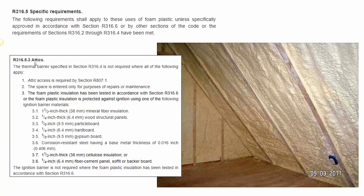Basically, section 5.3 talks about attics, and this says the thermal barrier specified in section 4 is not required where all of the following apply. So section 4 said either drywall or 3/4 inch of wood. And it says in an attic you don't have to do that as long as you can meet the requirements of 1 through 3.